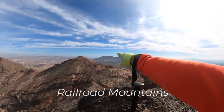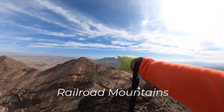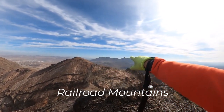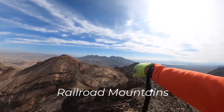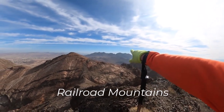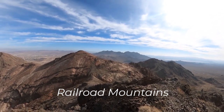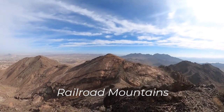Here, Scorpion Peak. You have to do it from the Anderson side, but all of these ridges are very dangerous. I did a part of it here, starting from a bridge over there one day back in the days, but all of these bumps are very, very scary and dangerous, so not to recommend. But Scorpion Peak is an interesting hike to do.